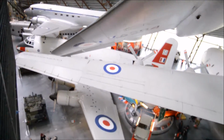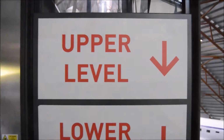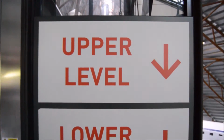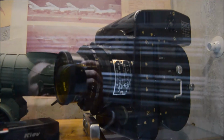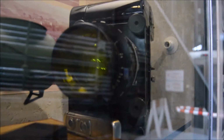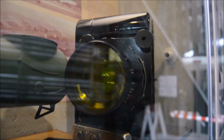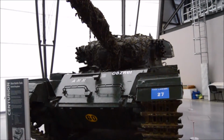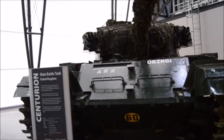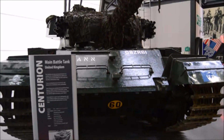We're going to go down there and check some of those out a bit. Not quite, but almost. You've got to love old cameras. Shut that thing out. This is a Centurion tank.